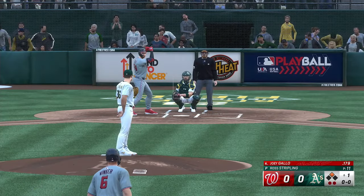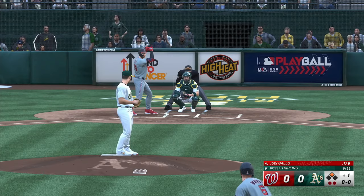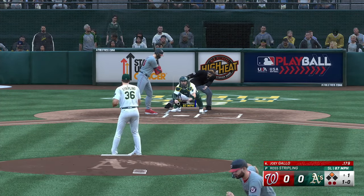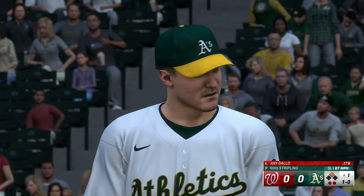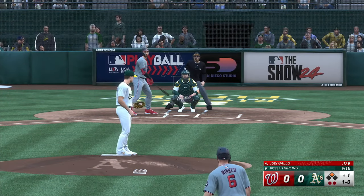Joey Gallo steps to the plate. Well, here's a chance right here for one of the better hitters on this roster to get him on the board in the first. Thanks to the three-hole hitter extending the inning. Good at bat with two outs. Winker stands at second with two gone.